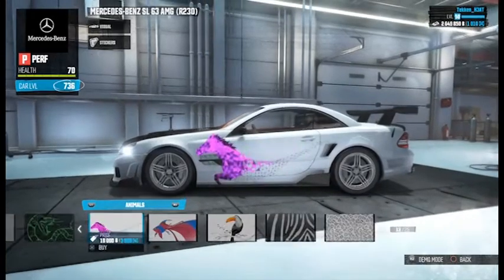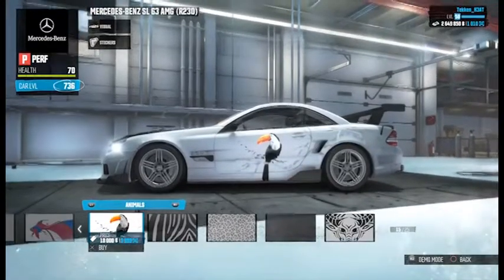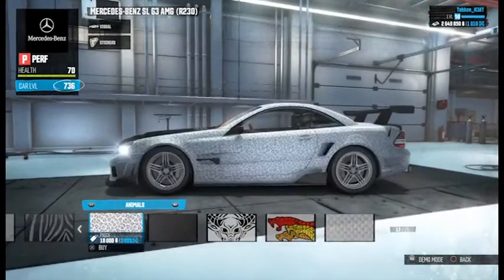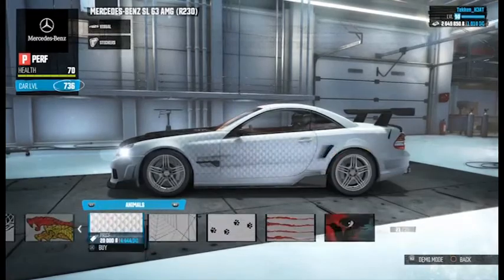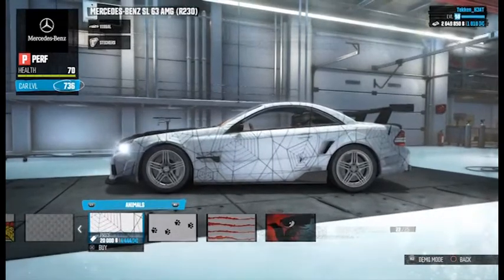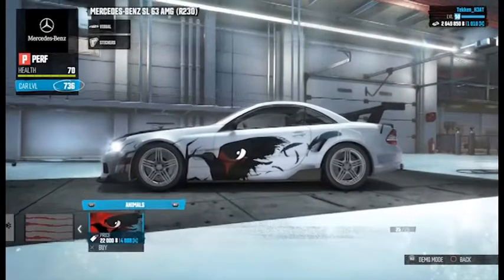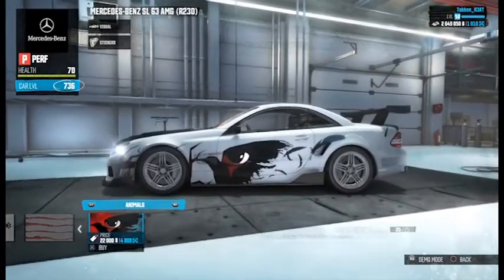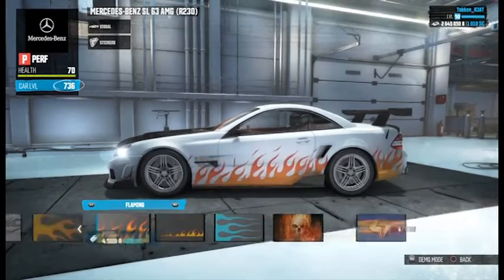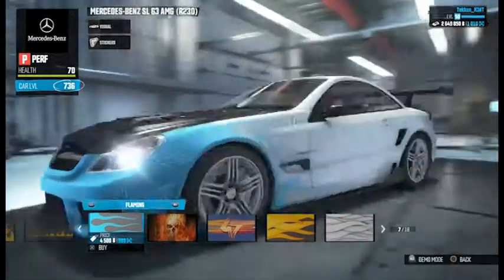The bear. Why does that look appealing to me? That also looks appealing to me. That just looks silly, bro. What do we have? The scales kind of blend in well, I'm not gonna lie. The paw, oh, it's so cute. I still don't know what that is. I know it has to be some kind of bird, but I don't know. Flames. No. Blue flames.